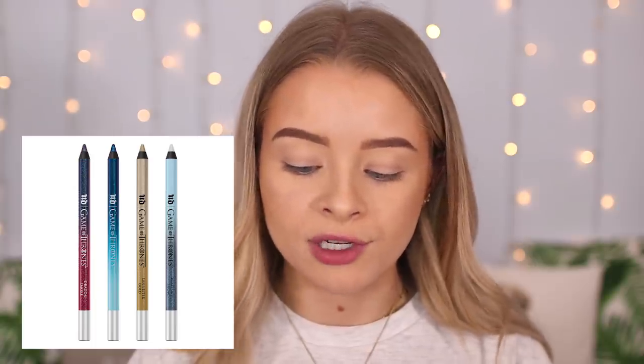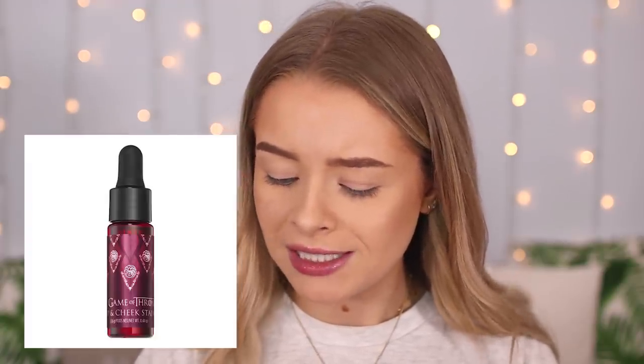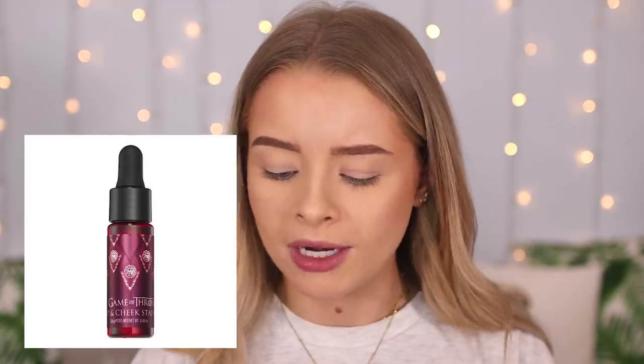Then they also have the Glide On Eye Pencils, which are their 24/7 liners, which are £16 each. They've got a white one, a gold one, a blue one, and a black one, I think. And then the final thing they've got is a lip and cheek stain, which is £19, which reminds me of Benefit's Benetint. It's a red stain that you can use on your cheeks or your lips.